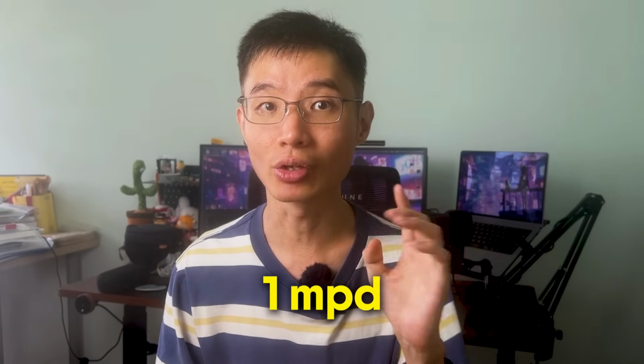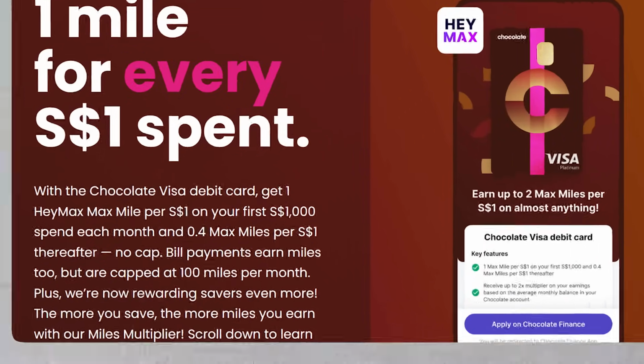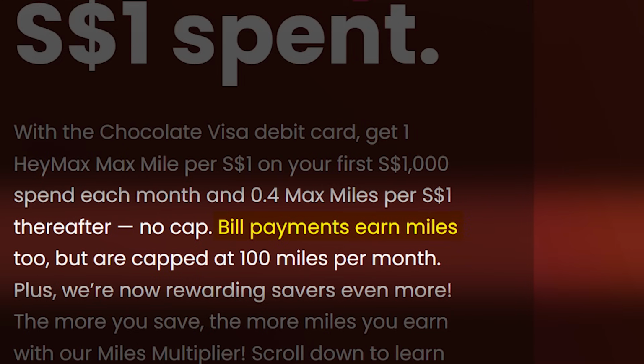Last but not least, we have the Chocolate Visa card. On its own, it gives a flat 1 mile per dollar on all spending, including SimplyGo. That might not sound like much, but what makes this card interesting is its flexibility. Unlike most cards that exclude categories like insurance, education or government payments, the Chocolate card has almost no exclusions, so you get to earn on many of these hard to earn categories. The only real limit here is a 100 miles cap on bill payments, but beyond that it is wide open.